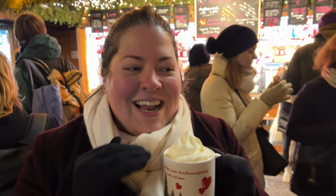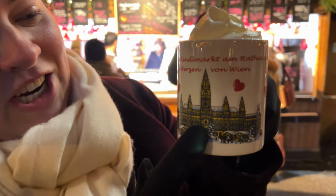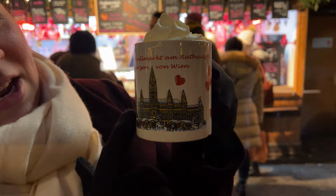But look at this mug. It's color changing. This was black before they put the hot liquid in it, and then it changed into the town hall. That is so cool.